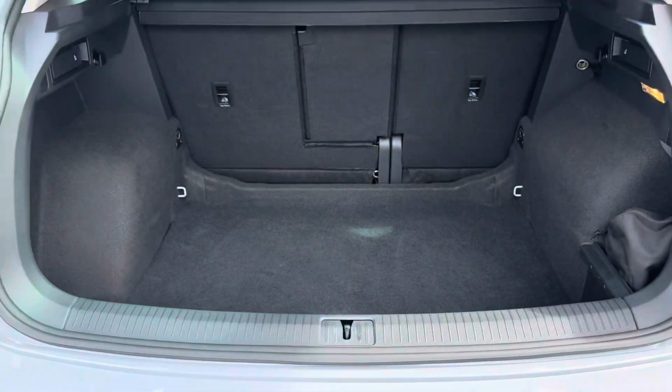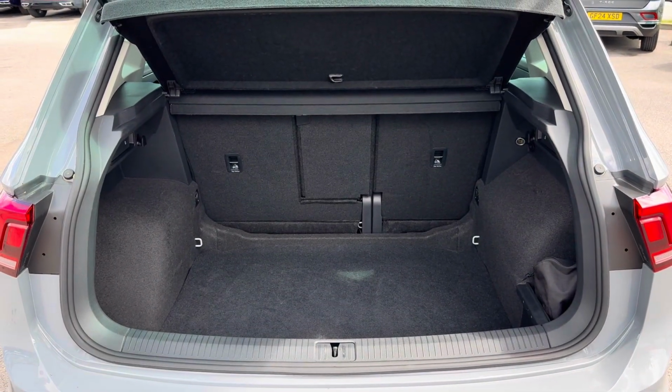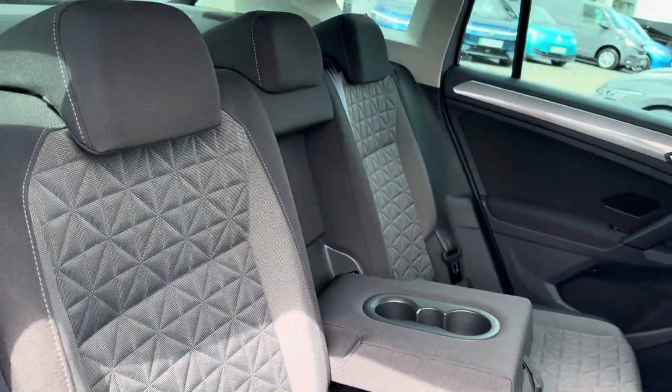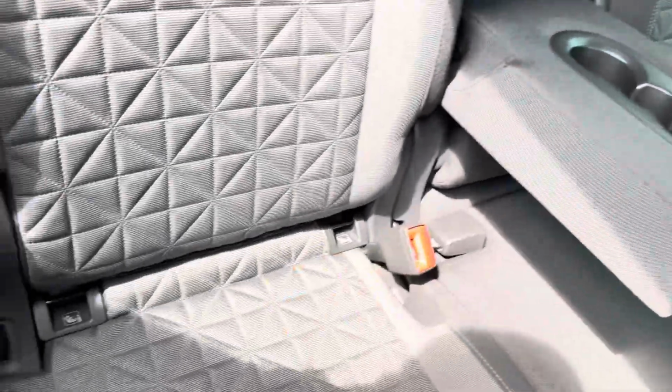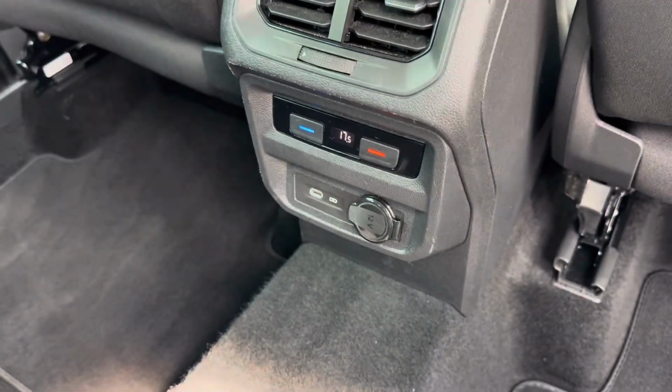Coming into the boot, you find the Tiguan offers generous space for everyday use, alongside folding rear seats, a privacy screen and shopper bag hooks. Into your rear seating, and you'll find the interior to be fitted with this lovely cloth seating, which features a folding armrest with cup holders and ISOFIX mounting points. To the front you find your air conditioning panel and USB port.